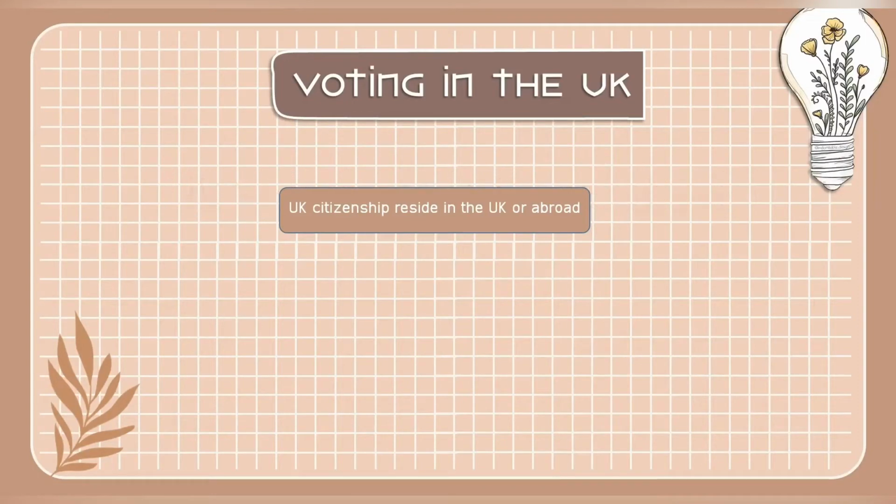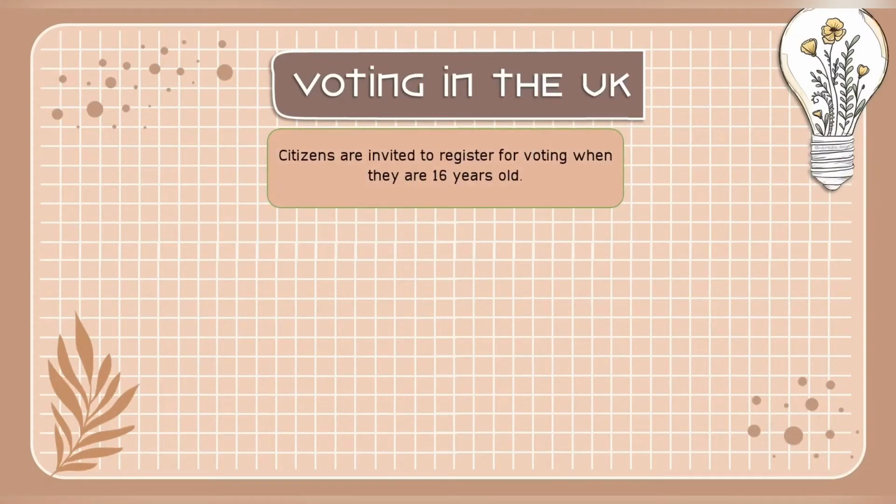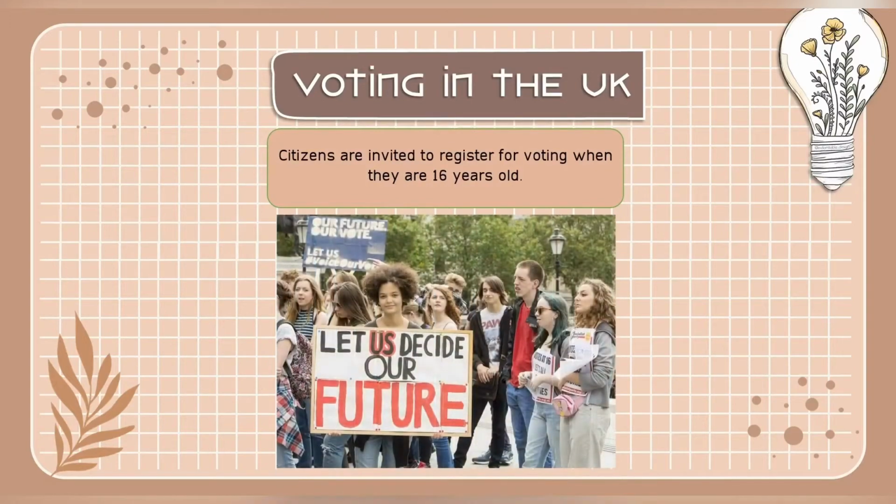And in order to participate in the election, citizens need to register to vote starting from the age of 16 and meet the residency qualification. Also, voters in the UK can be registered at two places, but they are allowed to vote only one time at one place.